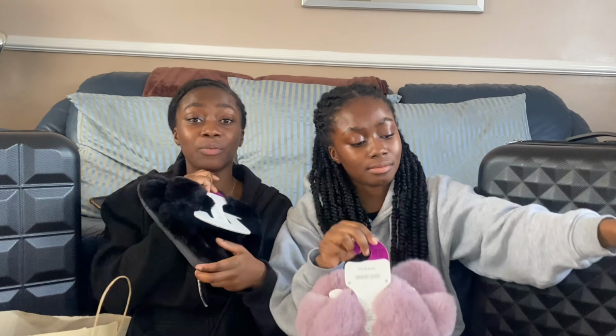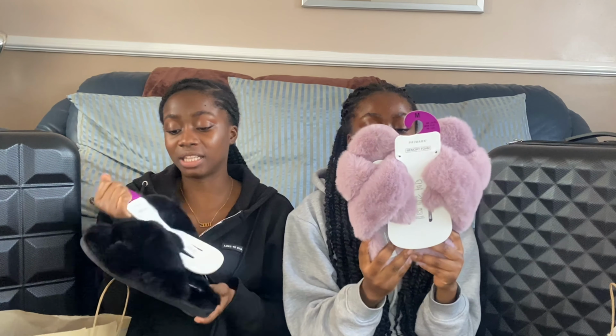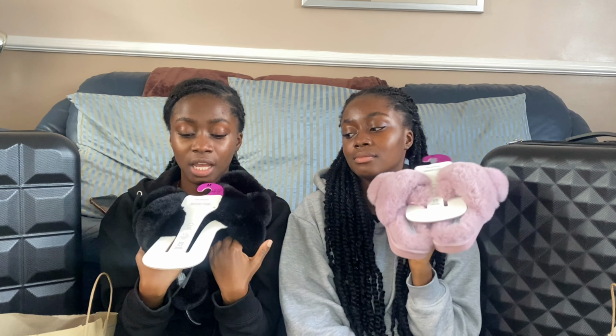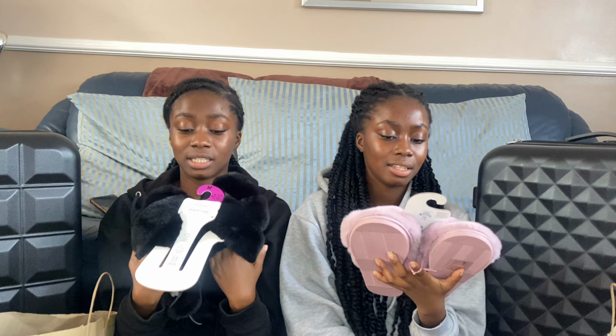First thing that we got was we each got a pair of bedroom slippers. So these are memory foam and they have a bit of a thicker sole, like a platform. Yeah, so we're happy. We feel like these are going to last a lot longer than the ones that we had last year because they really got worn down quickly. Yeah. So we had to throw those away. So we got these, they were £7.